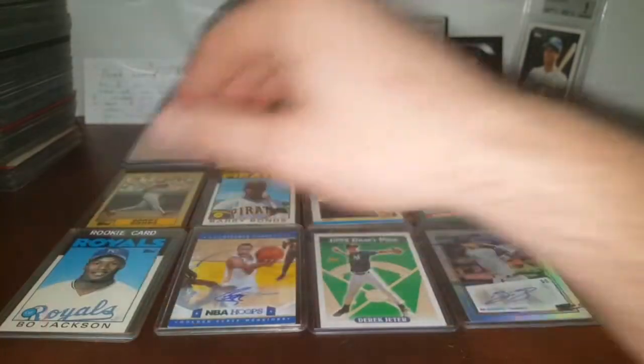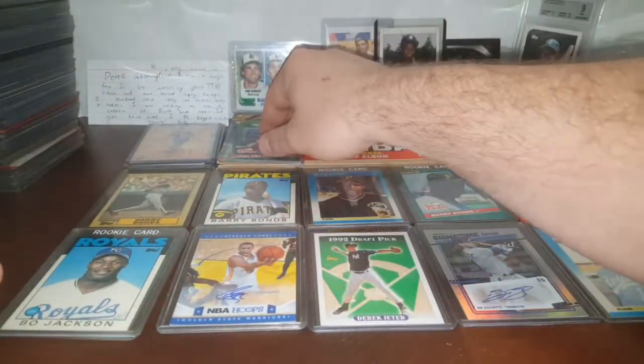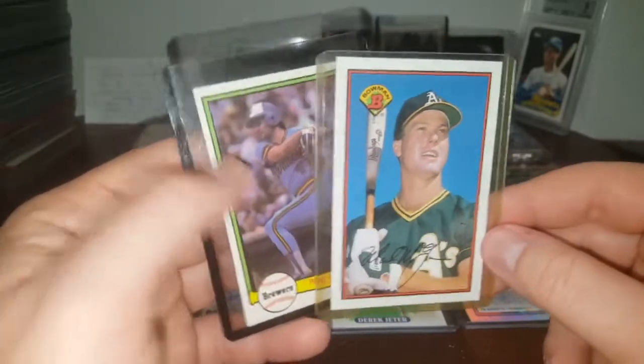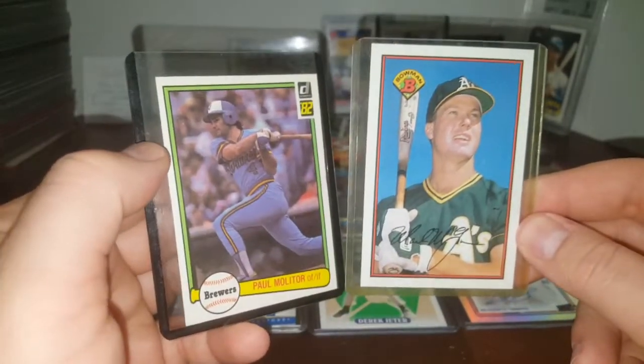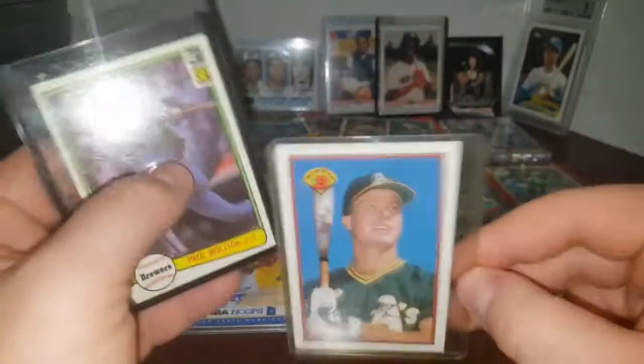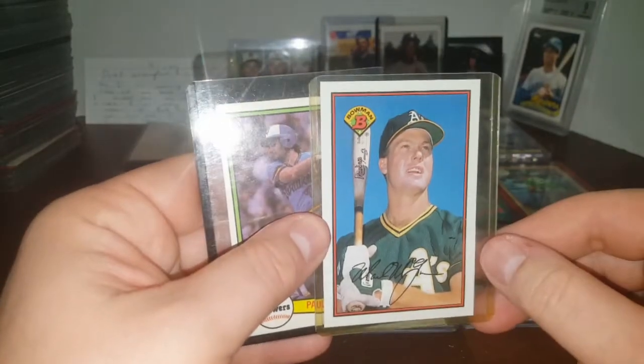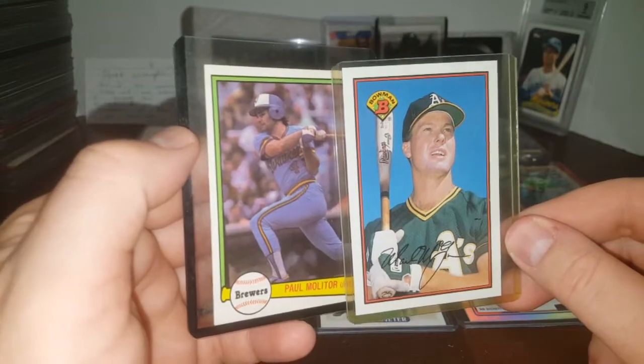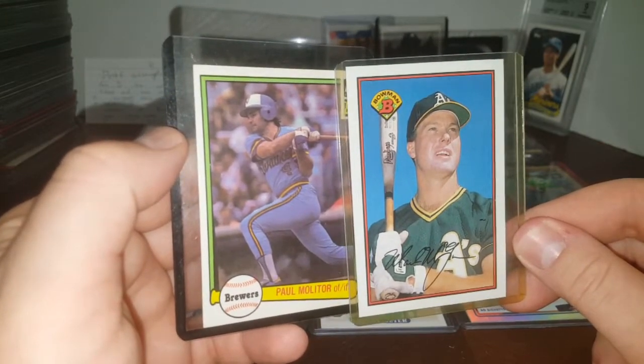So I got to put the Canseco up here too because I always love the Canseco. I love these 89 Bowman. I'm going to try to get some boxes of these too if I can pick them up. I just don't want to have stuff shipped because it's so expensive. But I want to rip some of this stuff and I want to get some PSA 10s of 89 Bowman because I love that set. It's a beautiful set. I love how there's just not a lot going on, just a big picture.